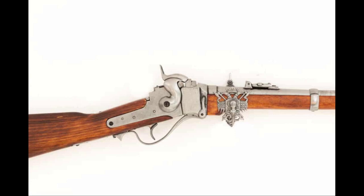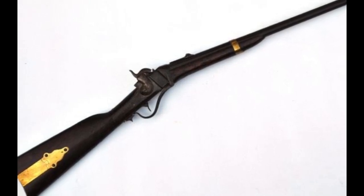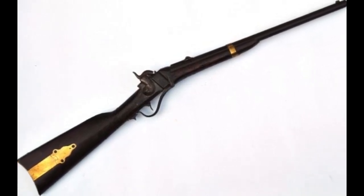It was used in the Civil War by multiple Union units, but the most famous is by the U.S. Army marksmen known as Berdan's sharpshooters. Not sure how that's pronounced. Sorry if you're from the area, this Texas accent says Burdens.